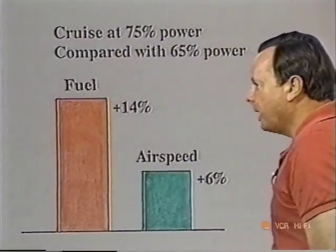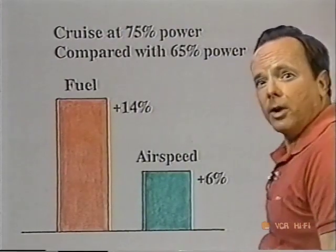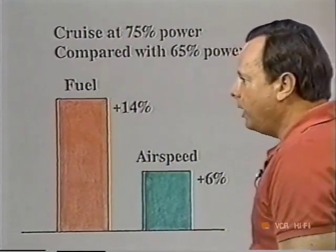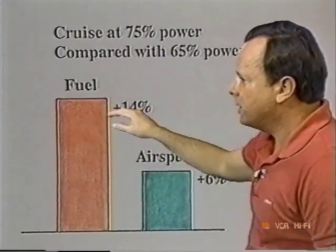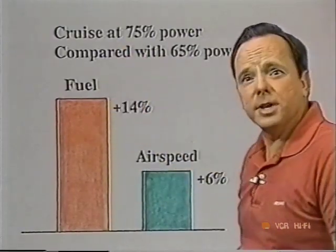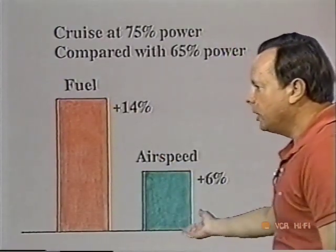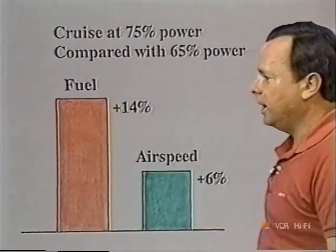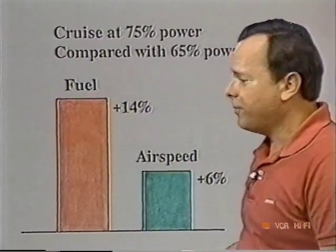Let's take a look at it. Compared to 75% power at 65% power, let's assume you've been flying along at 65% power. As a rule of thumb, when you increase your power from 65% to 75%, you're going to have a 14% increase in fuel flow, but you're only going to have a 6% increase in your airspeed. So the rule of thumb is, it costs more than twice as much to go fast, and going fast is very expensive in an airplane.